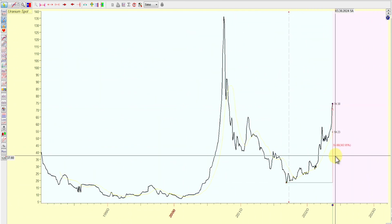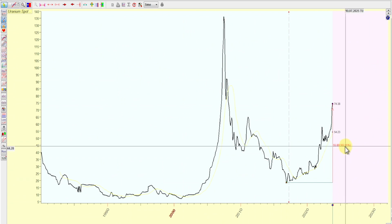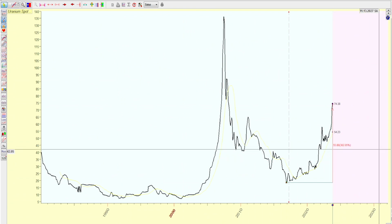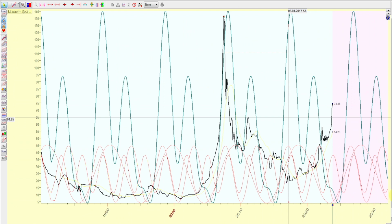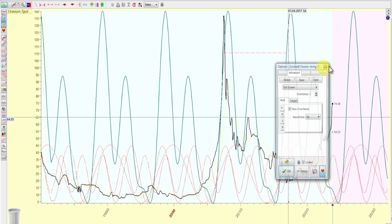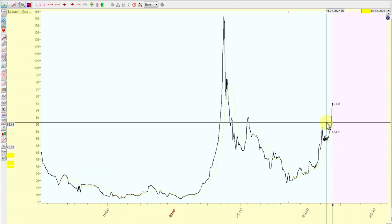Percentage from this low to this high, so far we have 302.05%. So that's good. In regards to Fourier, there is a crossover. Let's close this over here. There's a crossover happening somewhere around December. So let's see how that's going to play out around December. But other than that, everything is looking good.